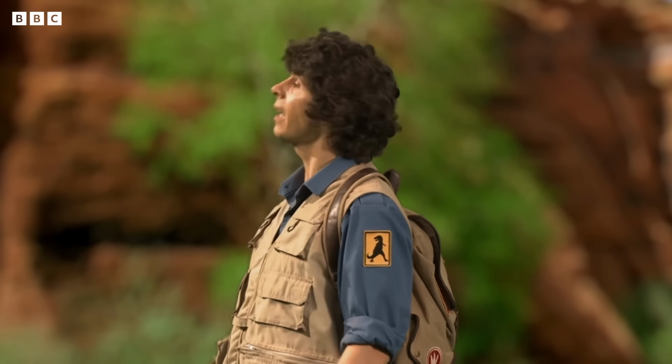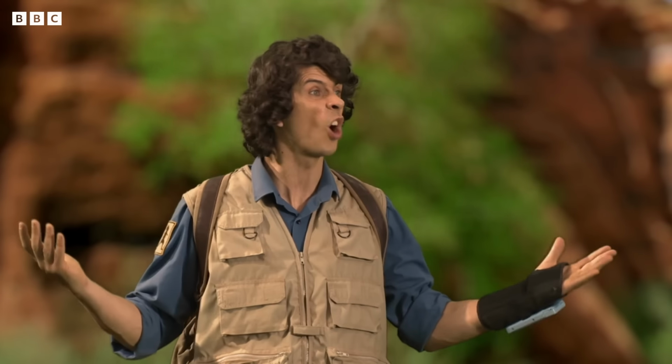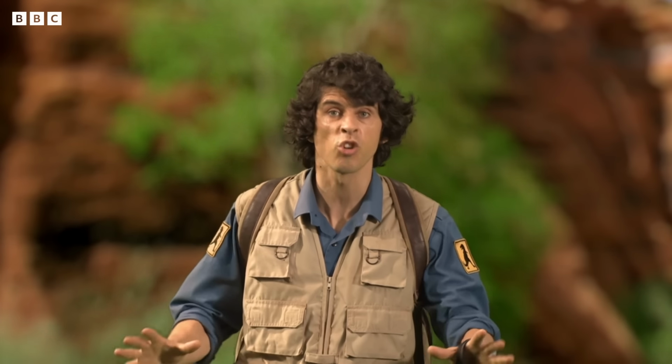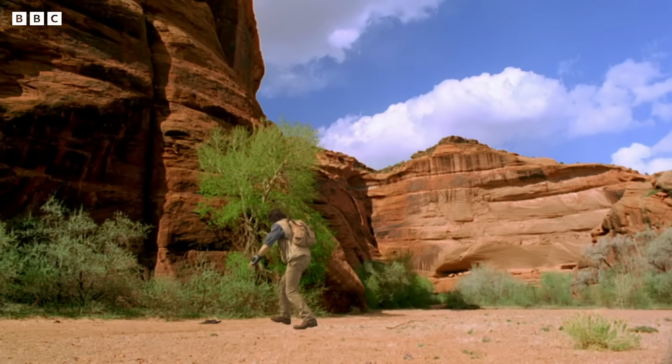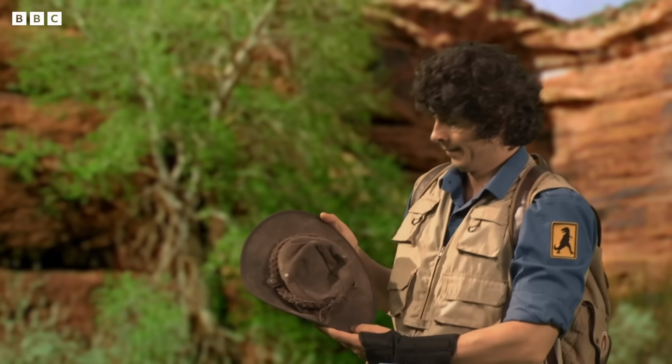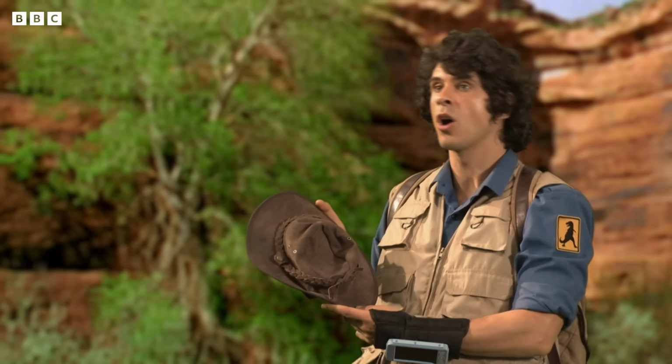I took so long climbing down from there that the Paraceratherium have just gone. I can't see any footprints that I can scan. It's too dry and dusty. My hat! Here it is. And it looks like someone very large has trodden on it.